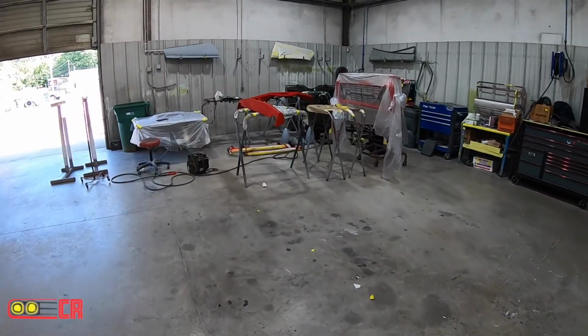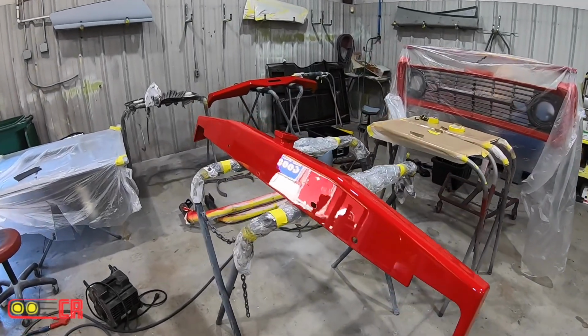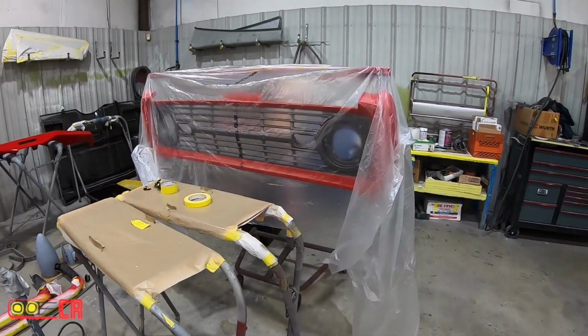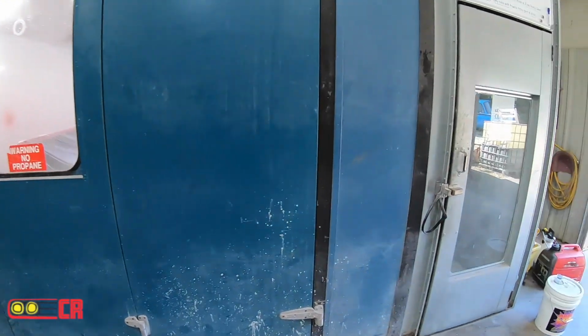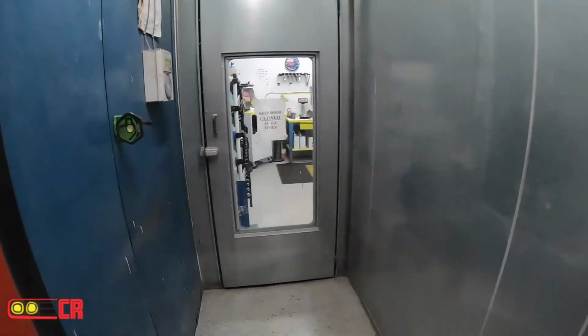All right, let's get an update on the Bronco. Yesterday, got the bumpers painted. They'll have to be striped. Grills painted. And Big Block is in the paint booth now, painting something else. Let's see if he just came in.